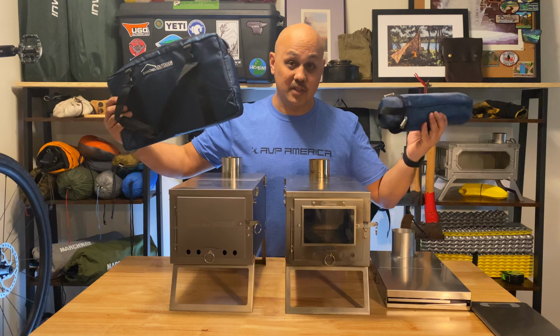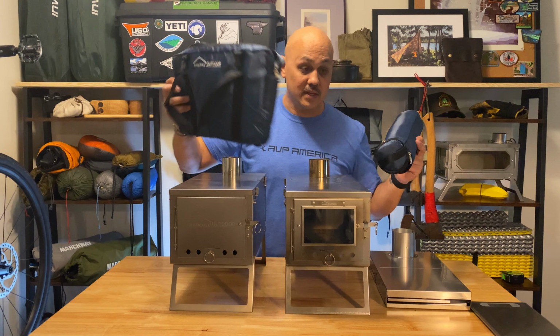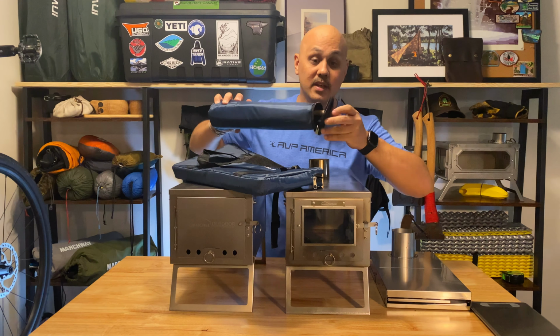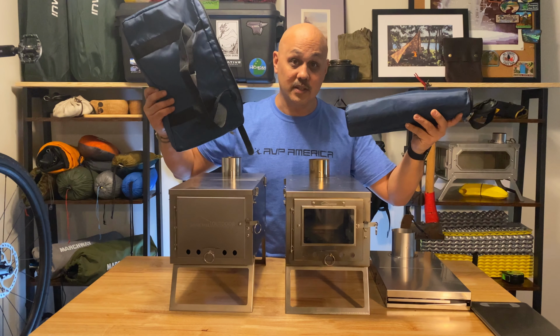This is pretty much the same carrying case for all three of these. The stove compacts and folds down and gets stored into this. The stovepipe, the flue, the scraper, everything gets stored into this. And this will fit in a 20-liter backpack very easily.